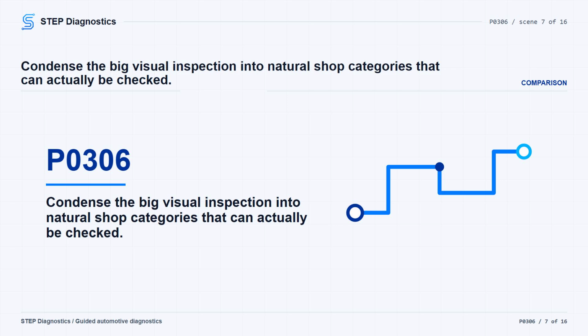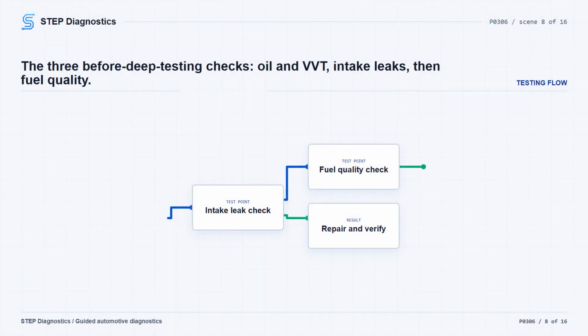If nothing is found here, the printed follow-up branch is also unclear. So again, pause and recheck the diagnostic path rather than jumping ahead blindly. Before going deeper, check oil level and oil condition. Low oil, the wrong oil filter, wrong viscosity, dirty or contaminated oil, aerated oil, oil pressure concerns, or mechanical tolerance issues can affect VVT operation and create a misfire.